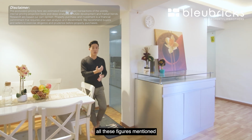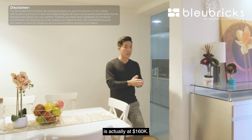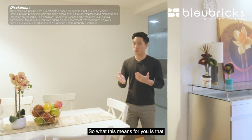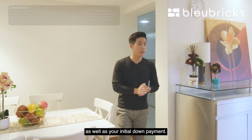And one thing to note is that all these figures mentioned are without the inclusion of any HDB grants, which for an HDB resale property, the maximum that you can actually obtain is 160,000. So this is one interesting point to take note of. What this means for you is that if you do receive any HDB grants, your monthly outgoing will be a bit lesser, as well as your initial down payment.